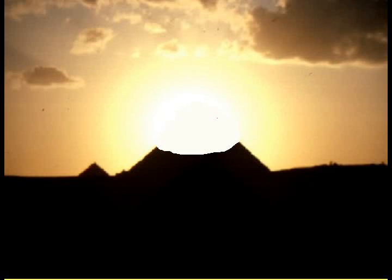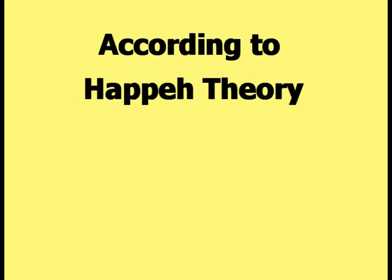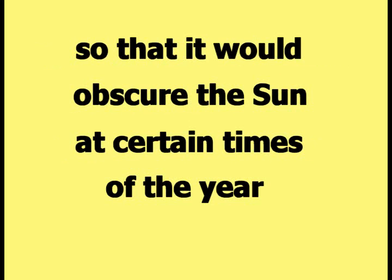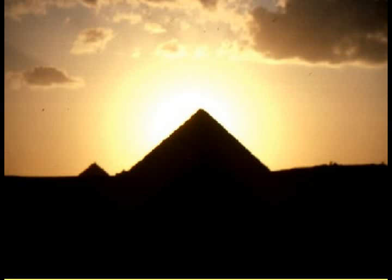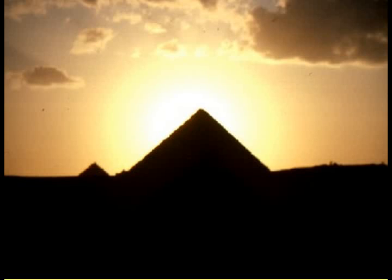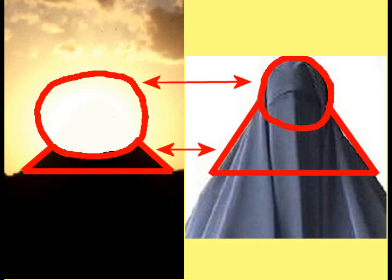If the part of the pyramid cutting through the sun is removed, the shape that is seen is the base of a pyramid with a circle on top of it. The silhouette presented by the woman wearing the hijab looks like the Gizan pyramid with the sun behind it. According to Happeh Theory, the ancient Egyptians purposely built the Gizan pyramid so that it would obscure the sun at certain times of the year to create this unique image. According to Happeh Theory, the image created by the Gizan pyramid obscuring the sun was meant as a monument to the pyramid inside of the human body with the circular head at the top of the pyramid.